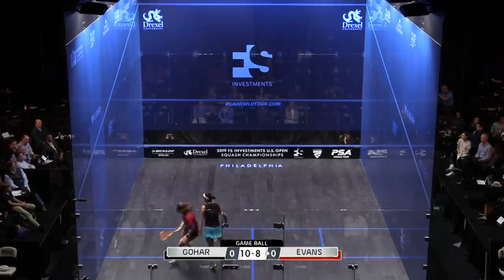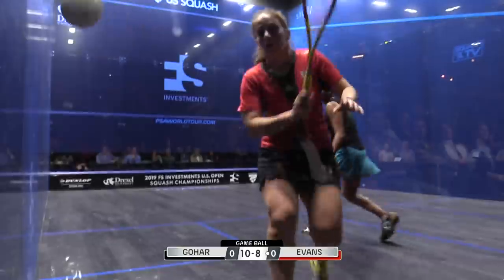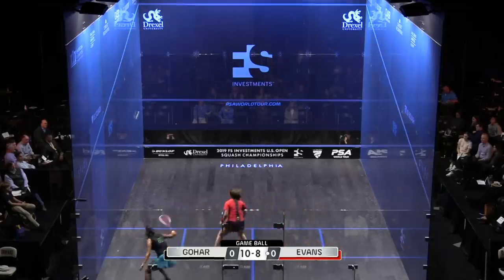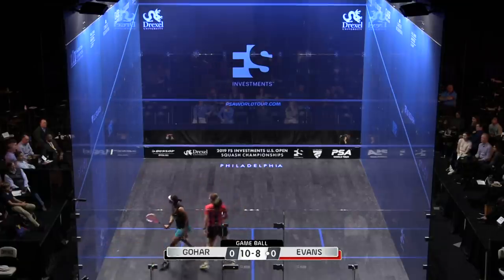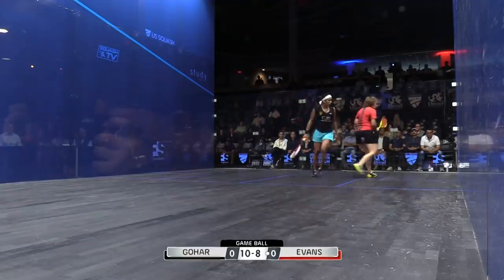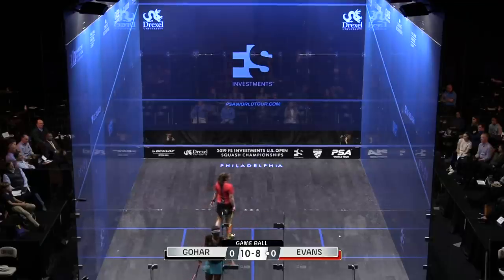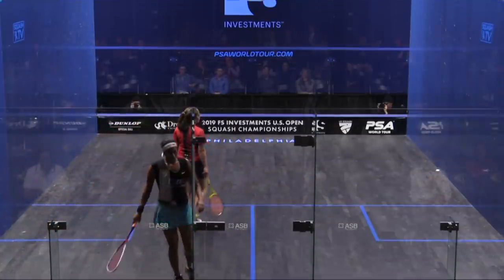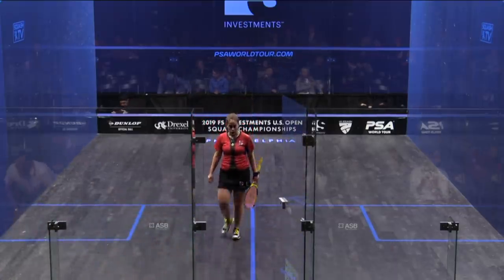Which is the beauty of Gohar's game. Yep. She's stretching the court out in that way. Oh, that's brilliant. No one expected that. Ball is clinging to the sidewall, and she's just jabbed it off the sidewall. Brilliant stuff from the Terminator.